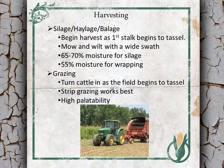The most efficient method of harvesting MasterGraze is to graze the corn in the field. By directly grazing MasterGraze in the field, we eliminate the expense of cutting, chopping, and hauling feed. The cattle should be turned into the field as it begins to tassel. This will ensure high quality grazing as the cattle work their way across the field. Strip grazing works well also. MasterGraze is very palatable and cattle will graze the stalks all the way to the ground.